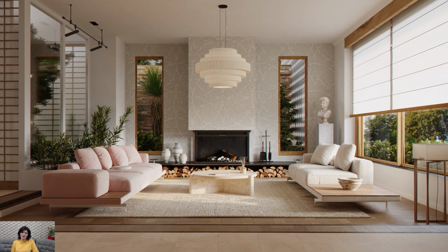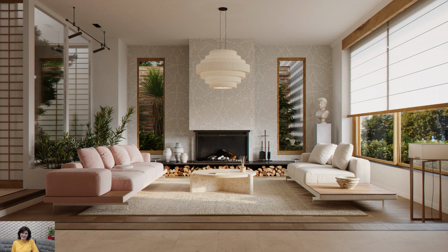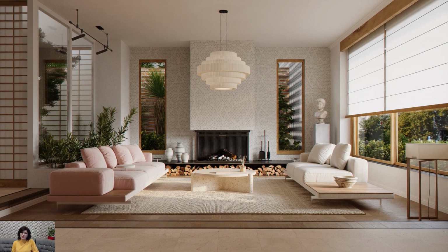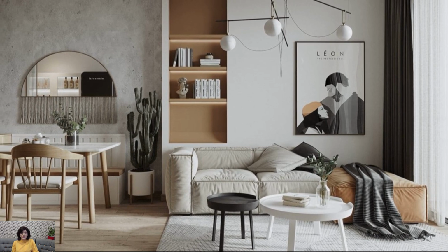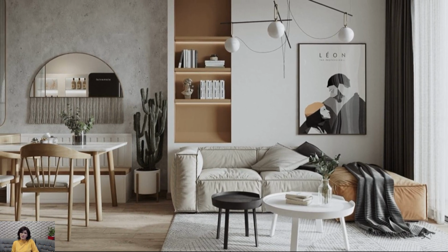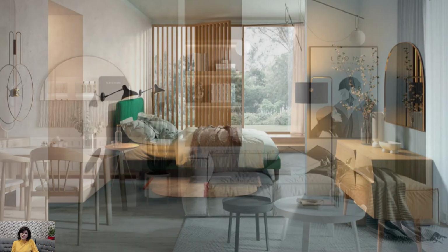elements of Scandinavian design. It transcends cultural boundaries to create spaces that are not only visually pleasing but also foster a sense of well-being and tranquility, making it a compelling choice for those seeking a harmonious and mindful living environment.